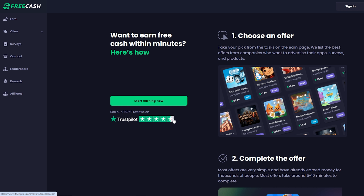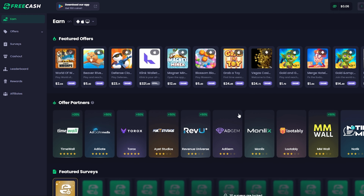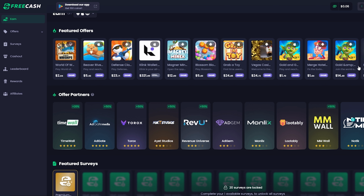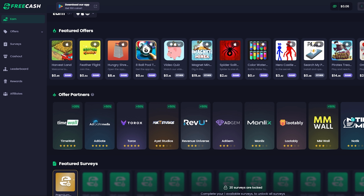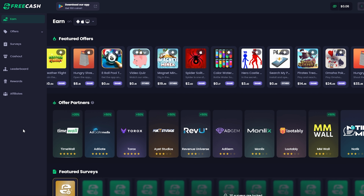Let me log in to my account and show you exactly. You can see already hundreds and hundreds of offers. If you scroll, it will show you literally hundreds of offers. Depending on your country, you can get higher paying offers, some of them even $33, $19, $2, 17 cents, you name it. So it's pretty straightforward. Once you're logged in, you can start completing offers.